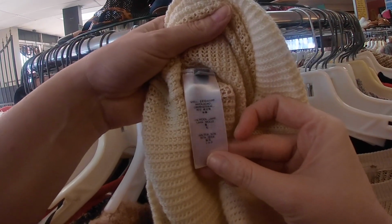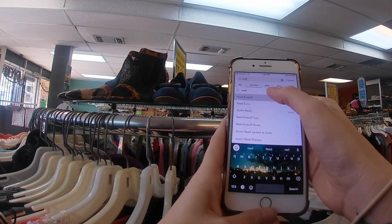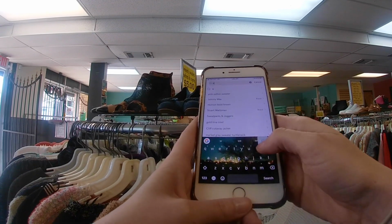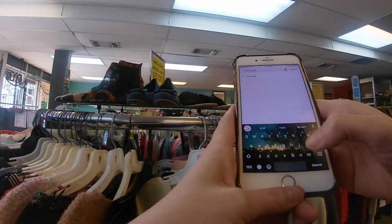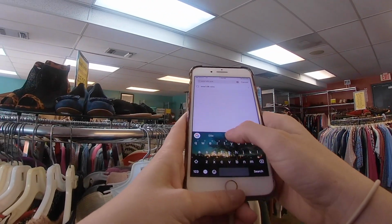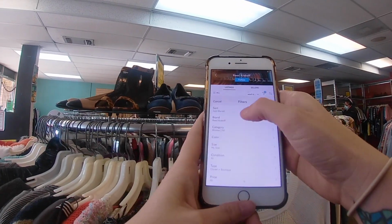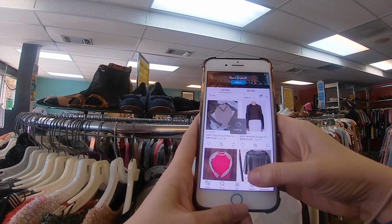Okay, wool. And it's a brand called Reed Krakoff. Never heard of it before, but the thing was it was made of natural fabrics. So I wanted to look it up just in case it was one of those sustainable fashion brands that are really sought after.